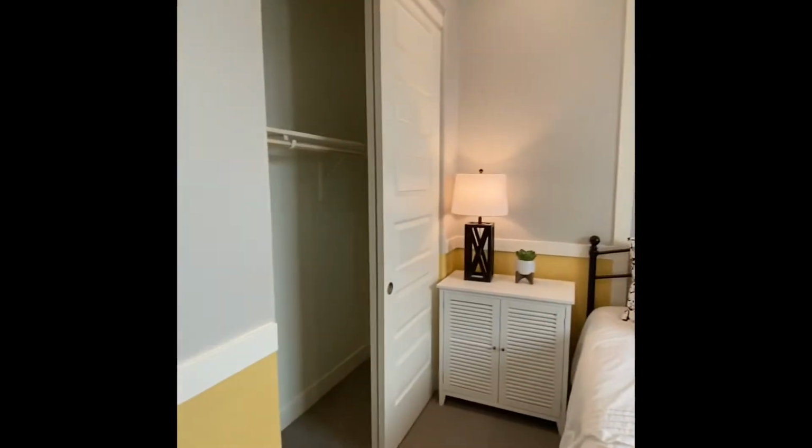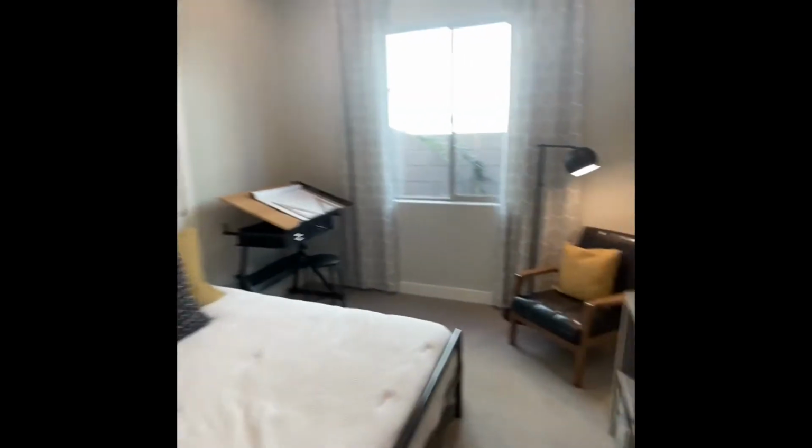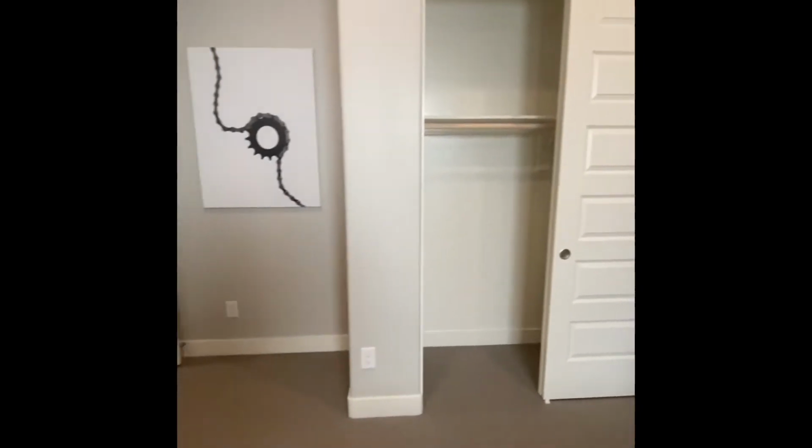Light standard closet in this room. A little bit bigger of a room in here. Alright, let's check out the main area.